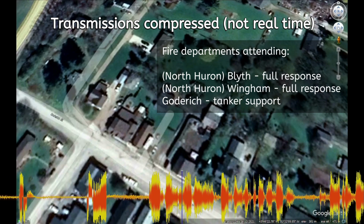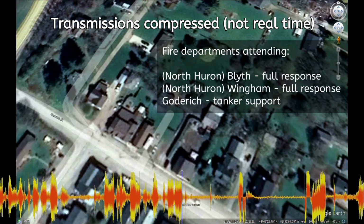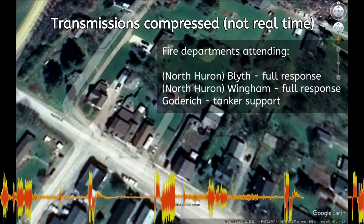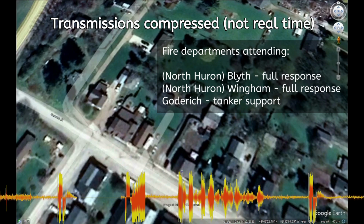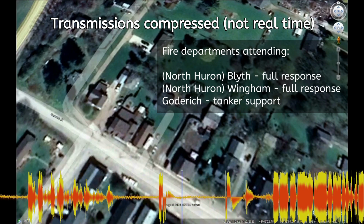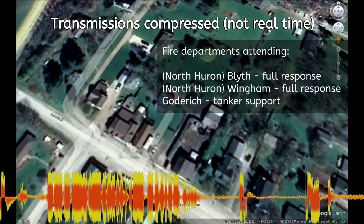To all respondents, you're returning units to Blyth Station. There's a pedestrian walking on the side of 25 just west of Marnock. Roger that. Fire dispatch, you can mark car 2 clear, returning to Wingham Station. Roger, car 2, you're clear and returning to Wingham Station. Time is 7:09:33.